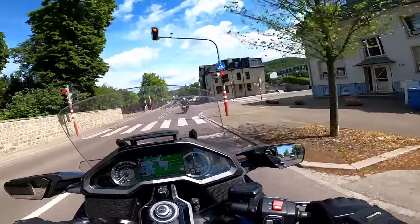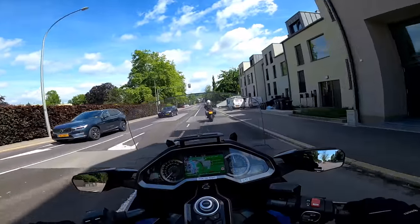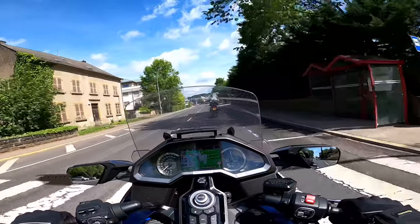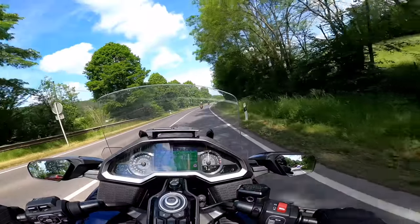Oops, sorry officer, just jumped that one. Needs must. I deemed it too dangerous to stop at that point. Now there are these, what I call Austrian style churches. Right, this is more like it. Back onto these big sweepers, which I like.